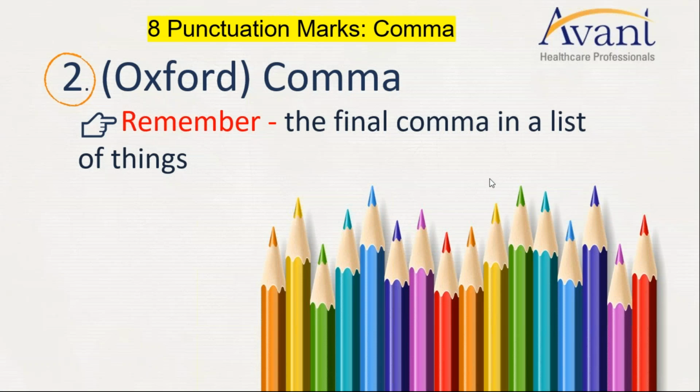Now, what I was just talking about, remember, this final comma in the list of things is sometimes called the Oxford comma. This is just a fancy name for that last comma. And as I said, some grammar books show that, some grammar books do not show that.